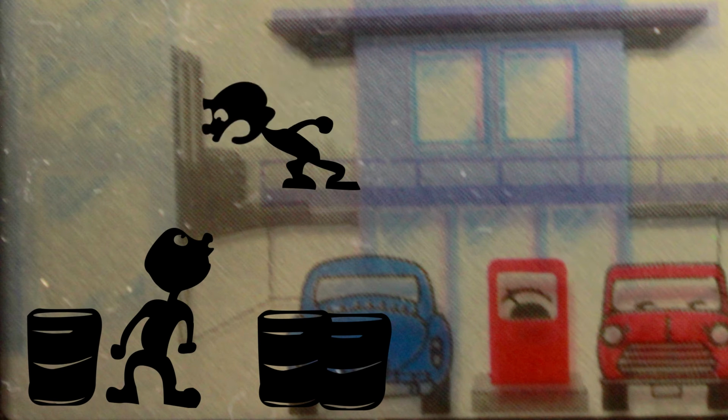Oh, finally the oil stopped leaking. Boss, what are you going to do with all those barrels of oil? Don't you worry, son. I'm going to store it at a safe place. Leave it up to me.